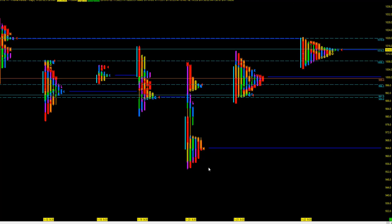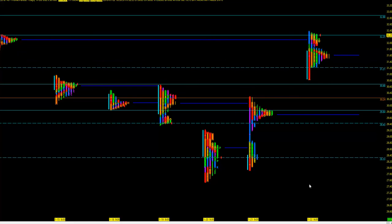Moving back to crude, we can see the weekly opening price at 30.24, following down to 27.50. We mentioned that before in the volume profile, leaving an open gap at 29.84, which eventually will be closed out. These are the holes.